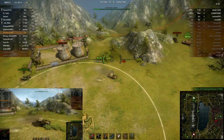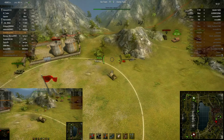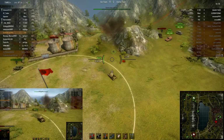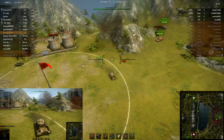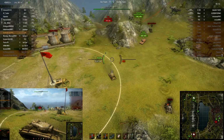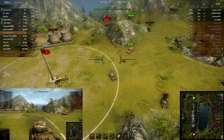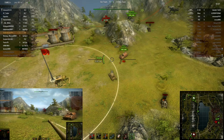I'm just being careful here. I want to expose the T92, but I don't want to give him any angle to fire on me. Capping out the base should bring him out of cover, although our Yag Tiger is going to crawl up his back. Yag Tiger shoots him in the rear. Looks like he's tracked as well.